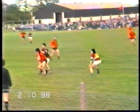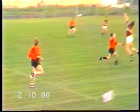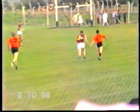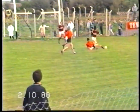Eamon Conan gets possession. He's tackled by Ger Butler. Doesn't release the ball now. He does. Eugene Murphy tries to get it, but it comes off his hands to his opposite number, Brian Murray. Brian Murray is going in towards goal. Eugene is still with him. Brian Murray falls, or was he helped?